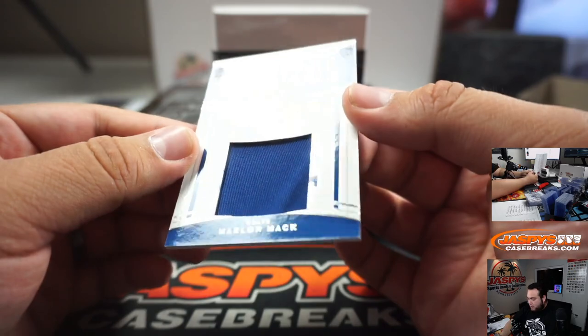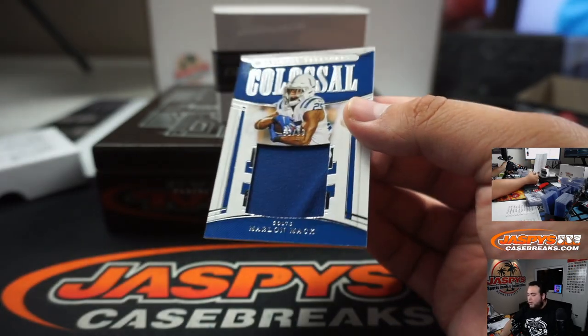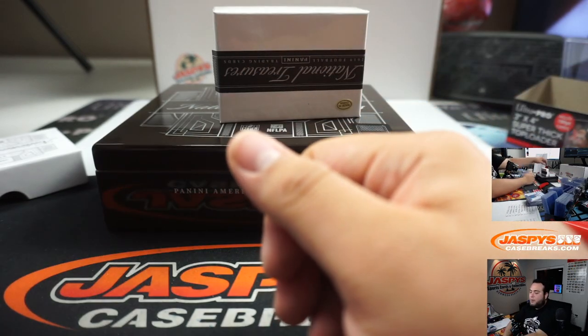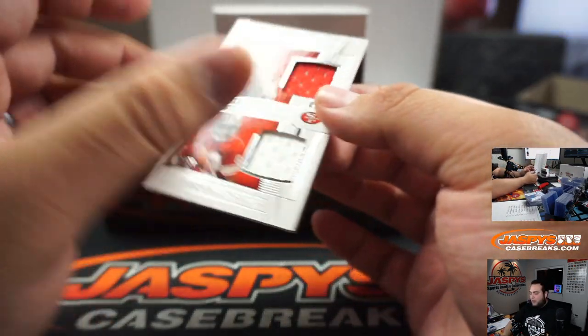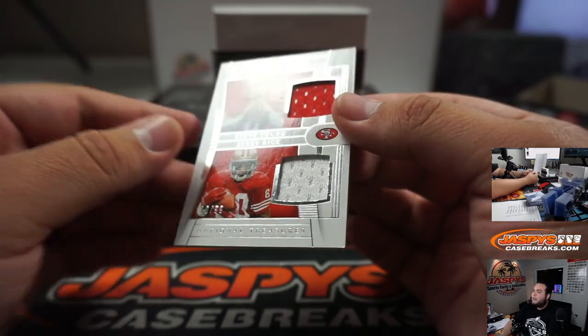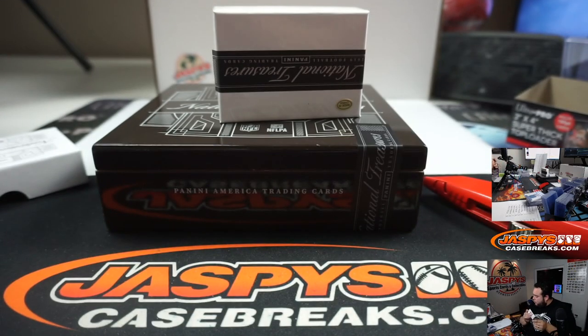We got Colossal. 58 out of 99. Marlon Mack. Colts. 58. Going to Joseph Matthews. Spot 8. And a 14-team random number block. We got Steve Young, Jerry Rice, dual relic. That's 12 out of 99. Spot 2 going to John.